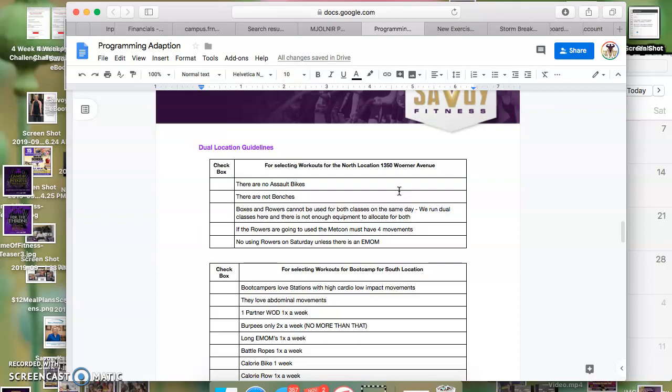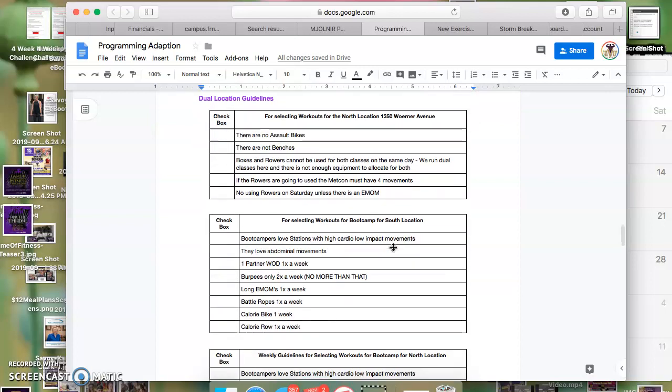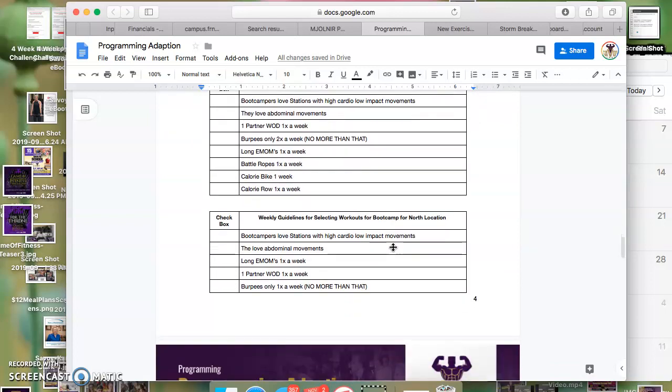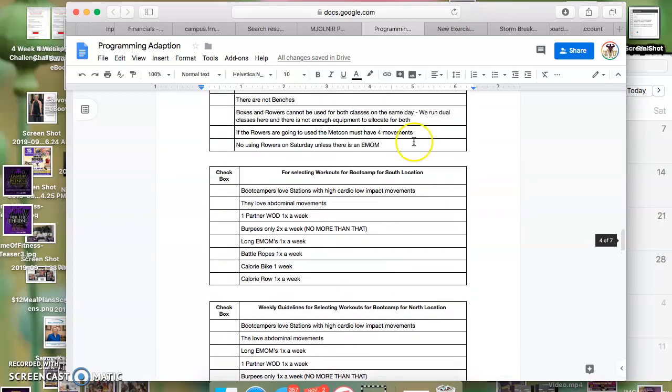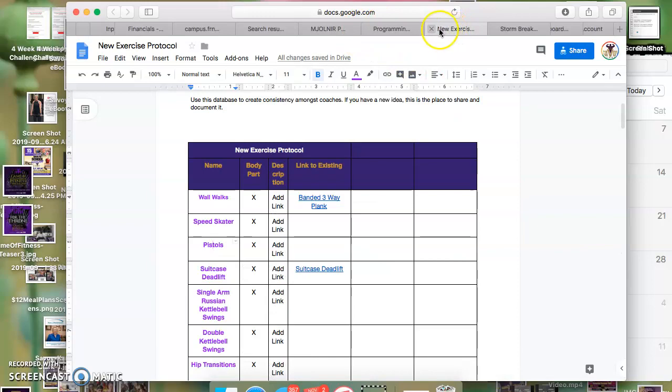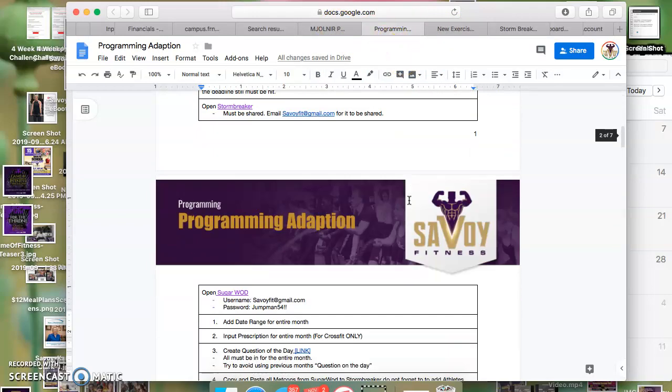Firm believer that you don't got to buy new equipment. And then when selecting South location workout, selecting guidelines for boot camp for the North. That's what the people like. So make sure you're adapting to some of that in our classes. Back to the top.